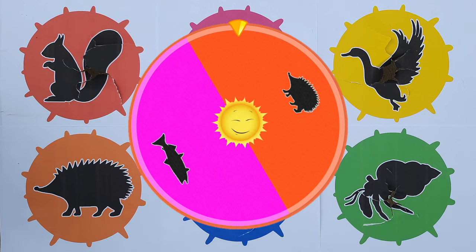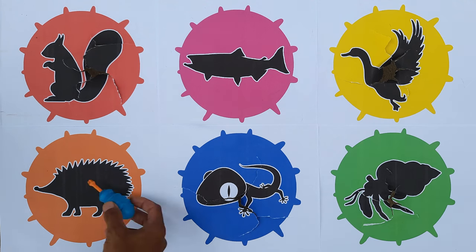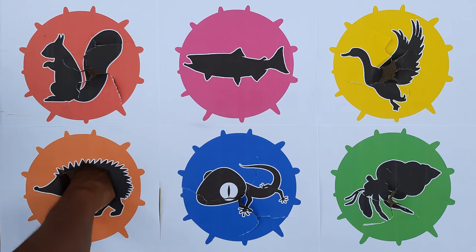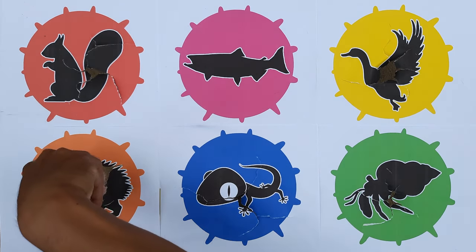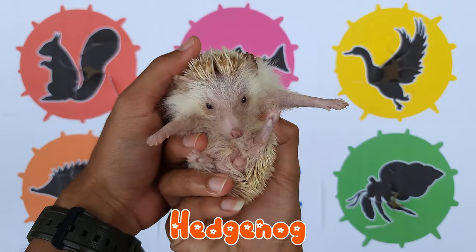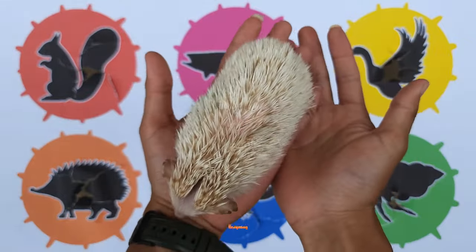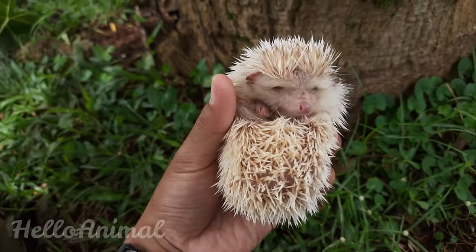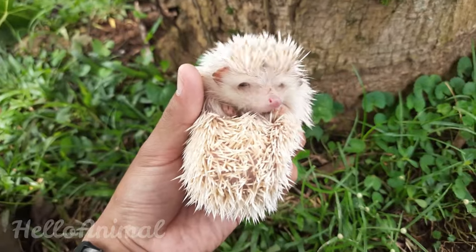Orange color. Hedgehog. Hello, I have a hedgehog. Come on, let's release the hedgehog in the grass.